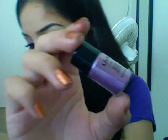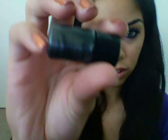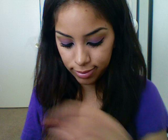See the difference between the True Purple and the purple? Alright, this is called Orange Zest Pearl. This is a very vibrant orange. This one is called White Pearl. This one is called Charcoal Pearl. This one is Lime Pearl. This is Orange Pearl. This one is Ocean Blue Pearl.